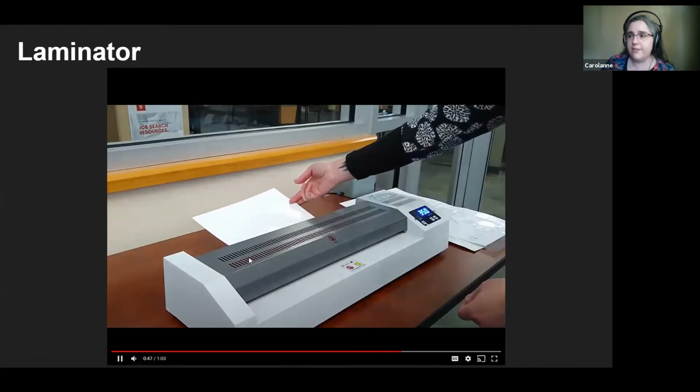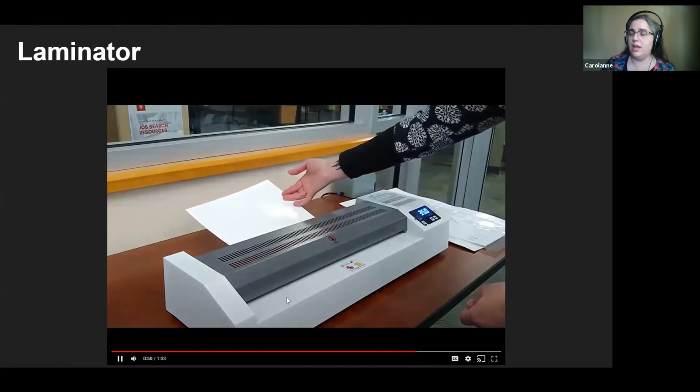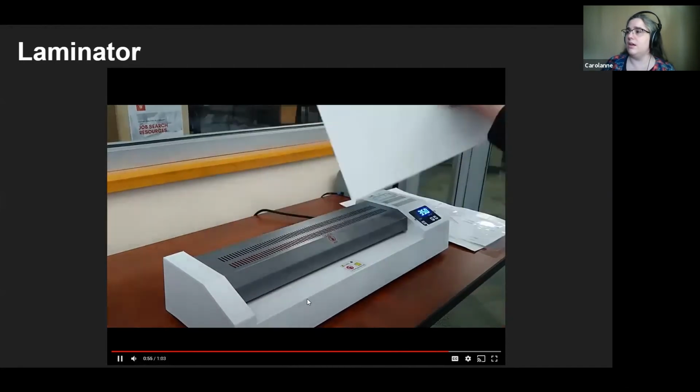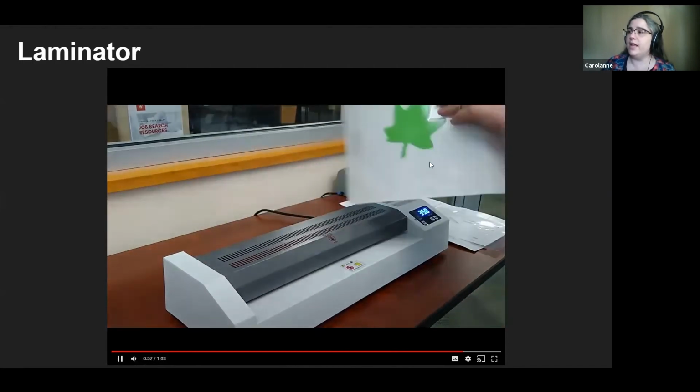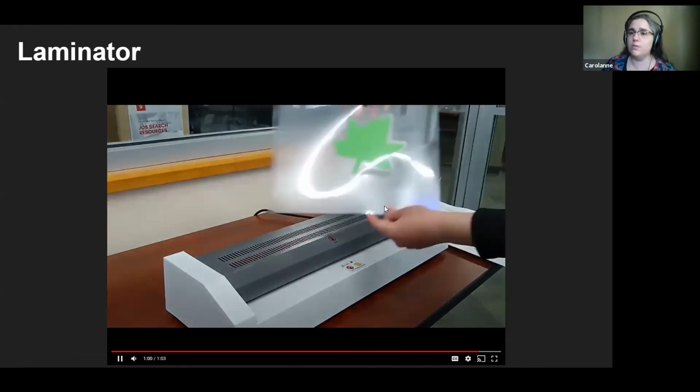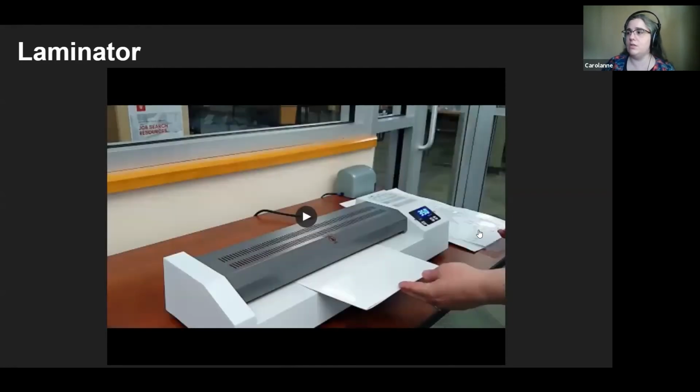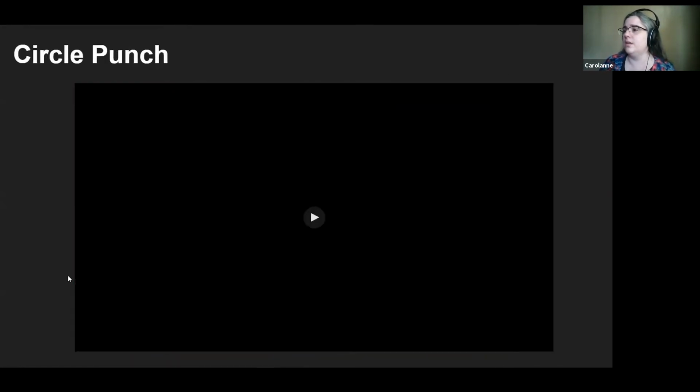So you can see she fed it through right from the fold, and it takes it in slowly, and you bring it back out. If you find that it's kind of hazy like that, you can always run it through on its own. If you're bringing in your own, we definitely ask you to use those paper folders because that keeps it rigid so it doesn't wrap around the roller. It also helps to support and hold things so that it doesn't flop around as it's being fed into the machine. So we've got that.